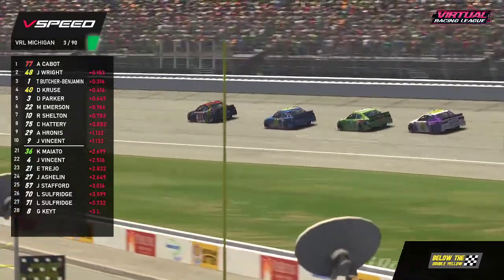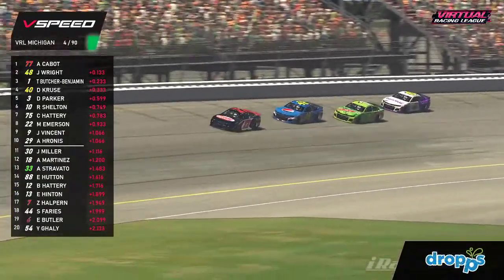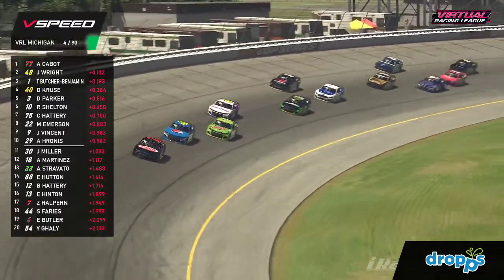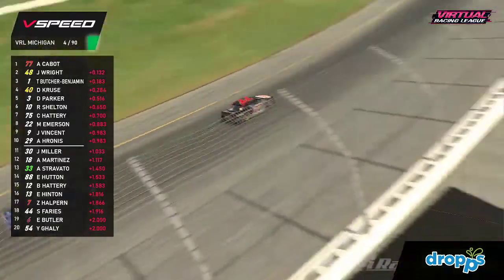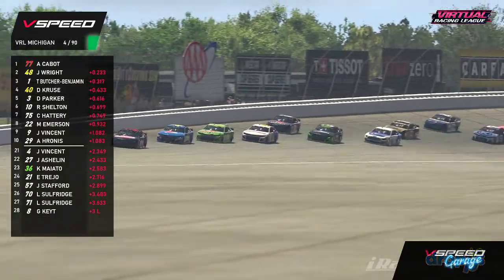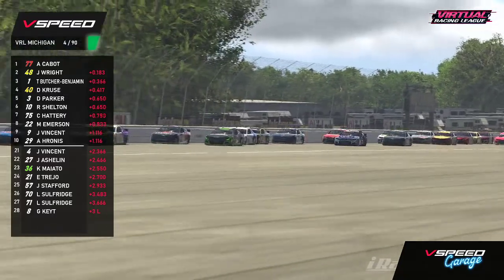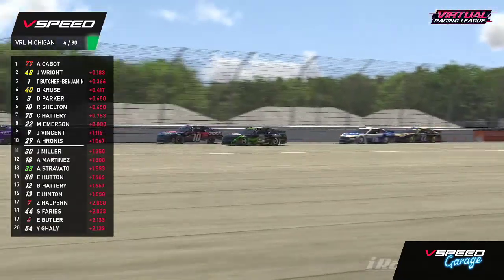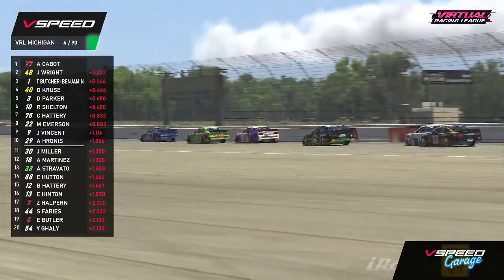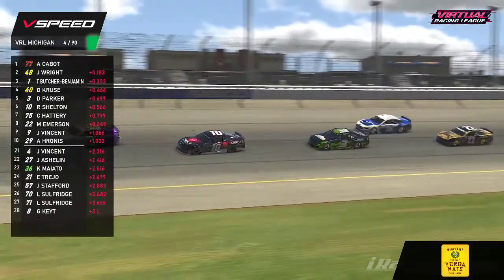We know that 44 car has some good speed with the practice times shown. Dylan Parker, also one of the faster cars in the practice session. He's up here in the top 5, so would expect him to have some speed, but he's going to have to try and hold on to 5th for the moment, because here comes Ryan Shelton now to the outside. Going to try and take that spot away. And now he's going to try and move to the inside of the 40 of Dane Cruz.